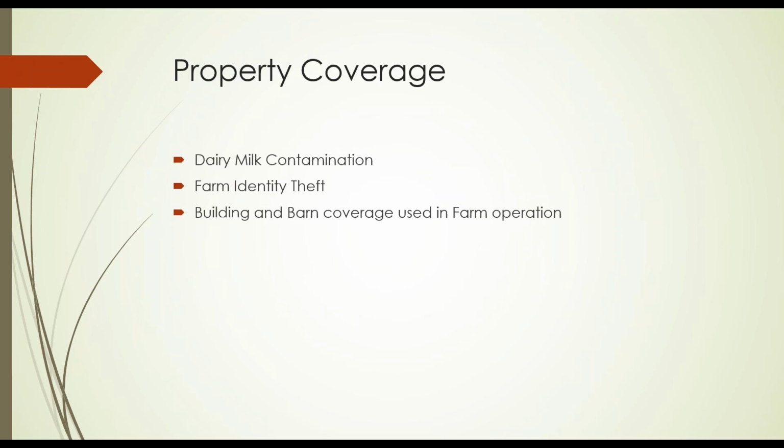There are many, many endorsements that you can purchase for property coverage, and here's just a few. I think our company has close to 40, and I'm not going to go through all of them, but dairy milk contamination, that's if a dairy farmer would happen to get antibiotics in his milk and have to dump his milk, or the company dumps his milk, we would pay them for that loss.